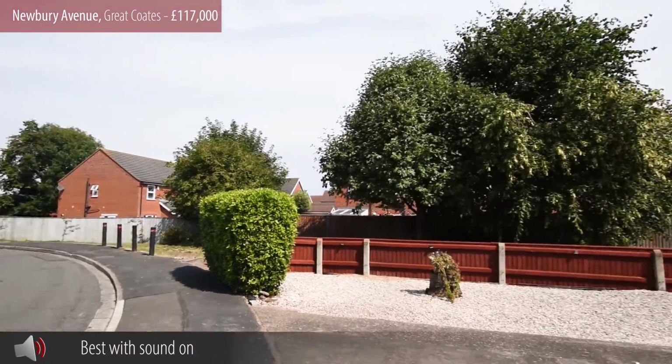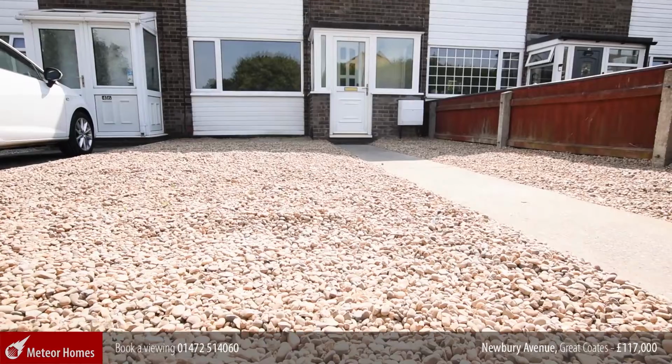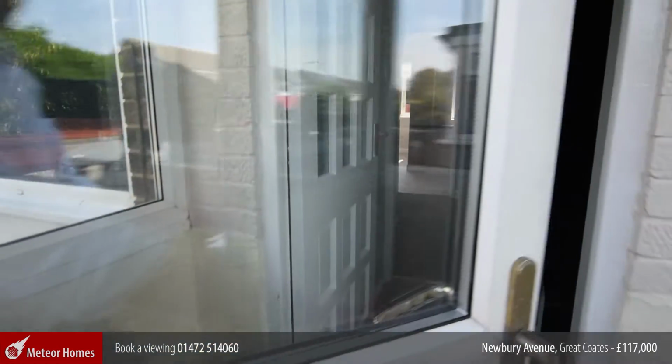Today we're in the sought after village of Greatcoats, and as you can probably tell from the freshly laid gravel, this property has recently been improved in readiness for sale. So let's go inside and check it out.